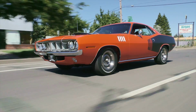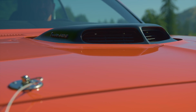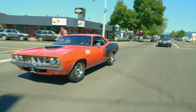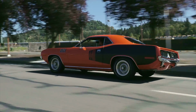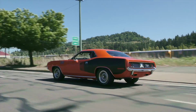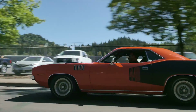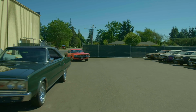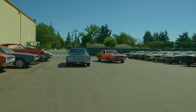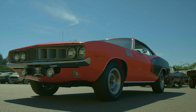Test drive went beautifully. Shaker hood shook. 4-speed pistol grip was fantastic. Plenty of power. Handled well, drove well. Couldn't be more happy. Did I ever think I'd be driving a 71 Cuda? No, not at all. Being here, talking to you, I never thought I'd be doing that either, but dreams come true, I guess.